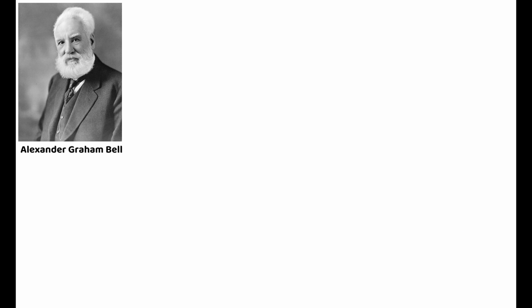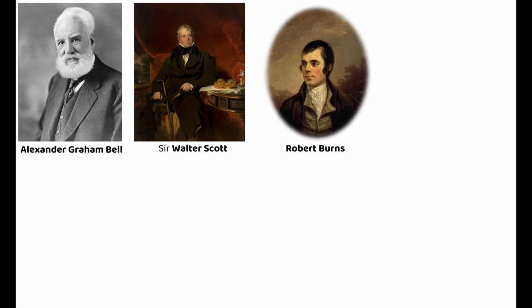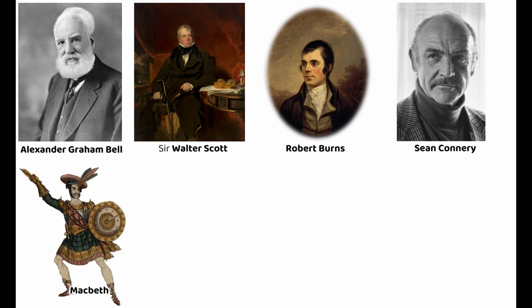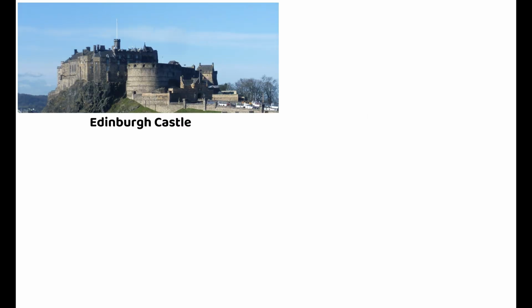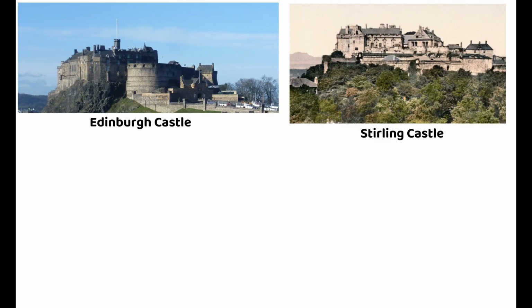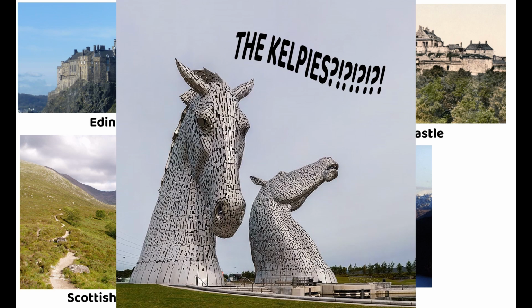To give a review of Scottish culture, some historical Scots would be the inventor of the telephone, Alexander Graham Bell, historian and novelist Walter Scott, famous poet Robert Burns, Sean Connery, Macbeth, William Wallace, and Mary Queen of Scots, and way more. Famous places are Edinburgh Castle, Stirling Castle, the Highlands, the fjords. I know they're lochs, but let's call a spade here. And let's be real, the Kelpies.